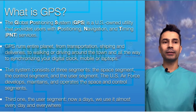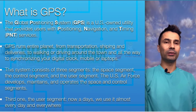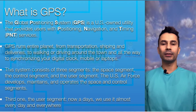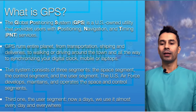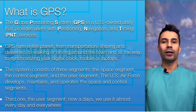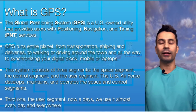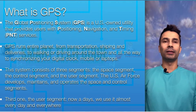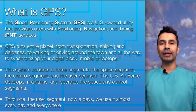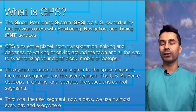First of all, GPS is called a global positioning system, and it's a US owned utility service that provides PNT data. PNT stands for positioning, navigation, and timing information. At this point in time, GPS runs the entire world, from transportation, shipping and deliveries all the way to walking and driving around the towns. And also it synchronizes your digital clock, mobile phone, every digital device that you own. It's used for timing synchronization.